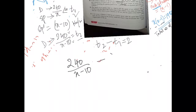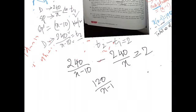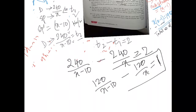So I can form this equation as 240 by x minus 10 minus 240 by x is equal to 2. And I can get this 2 done. So it's like 120 by x minus 10 minus 120 by x is equal to 1. I think I did this problem before. So this is how you can form a quadratic equation from here and you can solve.